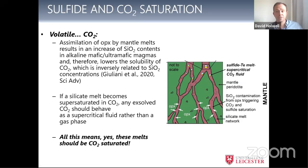And it also lowers the sulfur carrying capacity, so it makes it more likely that it's sulfide saturated as well. So basically, yes, in these sorts of melts, our mantle melts are probably sulfide and CO2 saturated. Great. And that CO2, by the way, is not going to be like a gas. It's not like popping the cork on your favorite bottle of fizz. These are not gaseous bubbles of CO2.